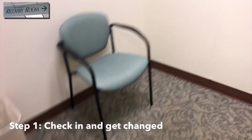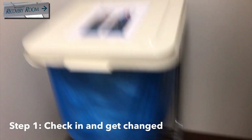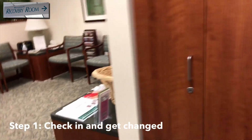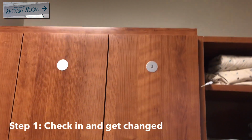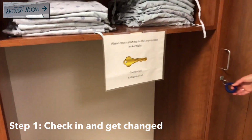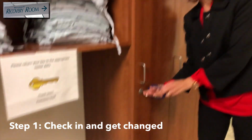So here's your very important changing room, with some privacy. Then we typically ask our patients to place their personal items in a locker, and we give you a key with a little bracelet on your hand so you don't lose it. Okay, all right, and then where do we go?